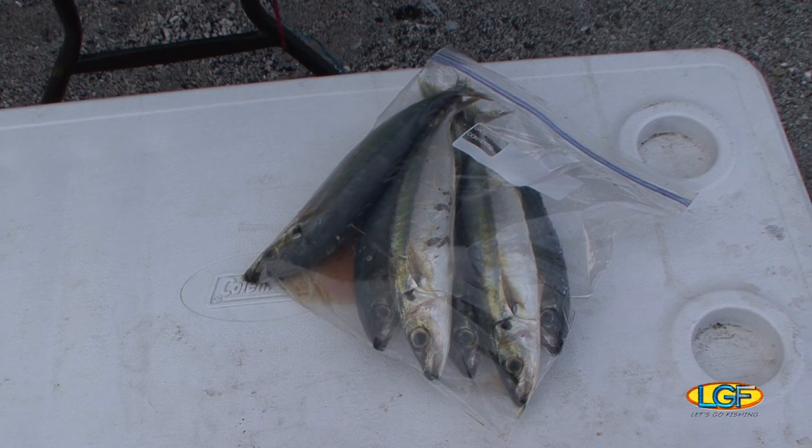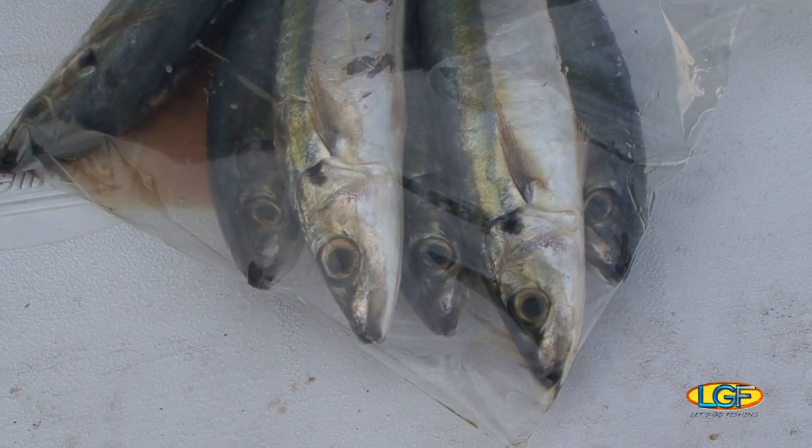Our favorite bait is fresh Opelu here. They're a little bigger than we like, so we're gonna go ahead and cut this in half.